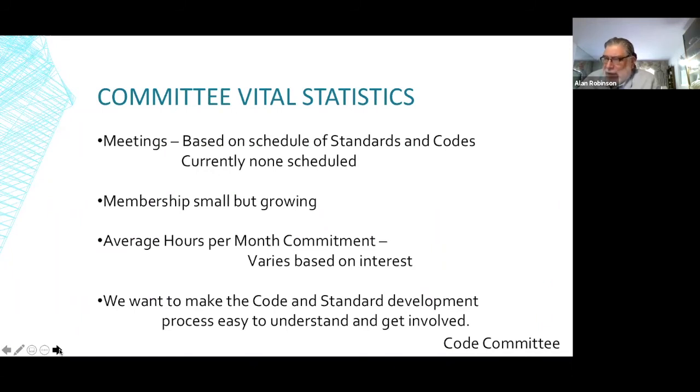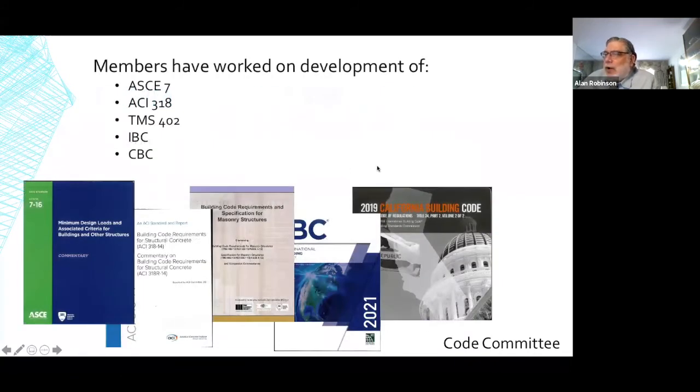The real idea of what we want to do is make the codes and standard development process easy to understand and help the engineers go forward. So we're working on development, looking at ASCE 7, ACI, Masonry, IBC. In the past, we have been much more involved with the IBC and the CBC. But at this point, a lot of that has gone to reference standards, either ASCE 7 or the materials codes. So we don't have as much going on on the IBC front. Most of that is now by reference, and the same with the CBC.